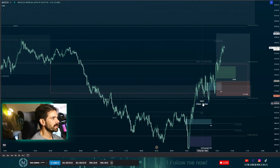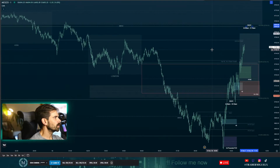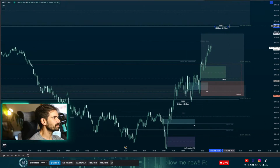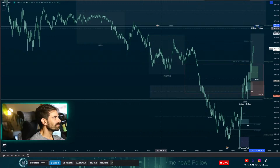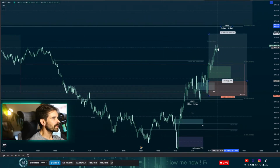This will clearly be a move from macro to macro. 9:50 to 10:50. So let me mark 10:50 here. 10:50 to 11:10. So I presume we will end up somewhere around here, around midnight open, or eventually at the top of the wick. We can eventually go for Asia highs, but that seems a little bit stretched. There's not much more time left, but yeah, it can.